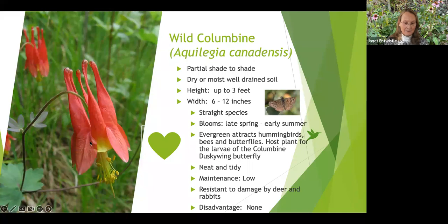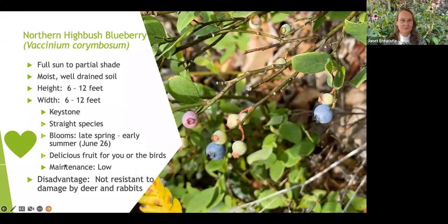Wild columbine. This is an absolutely stunning flower that is easy to grow and attracts hummingbirds, which is a priority for me. This is a stock photo because I did not get a good photo yet of the one I planted in my garden 2 years ago. I'm going to do my best to get one this year with a hummingbird in it.